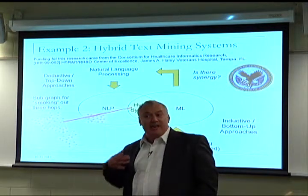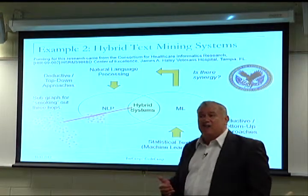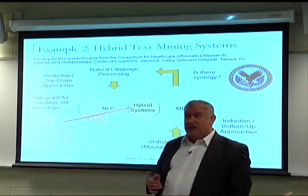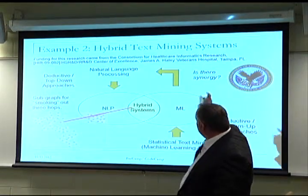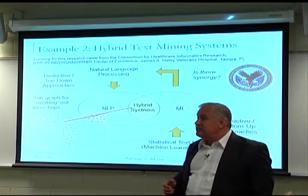There's a huge effort going on to try to uncover information in the medical records that come from textual elements. It's a very complicated process. It takes a lot of work to do the text mining itself, but the results have been very, very good. And the VA is a kind of a leading group in that area. They have something called the Consortium for Healthcare Informatics Research, and they fund a lot of work in this area.